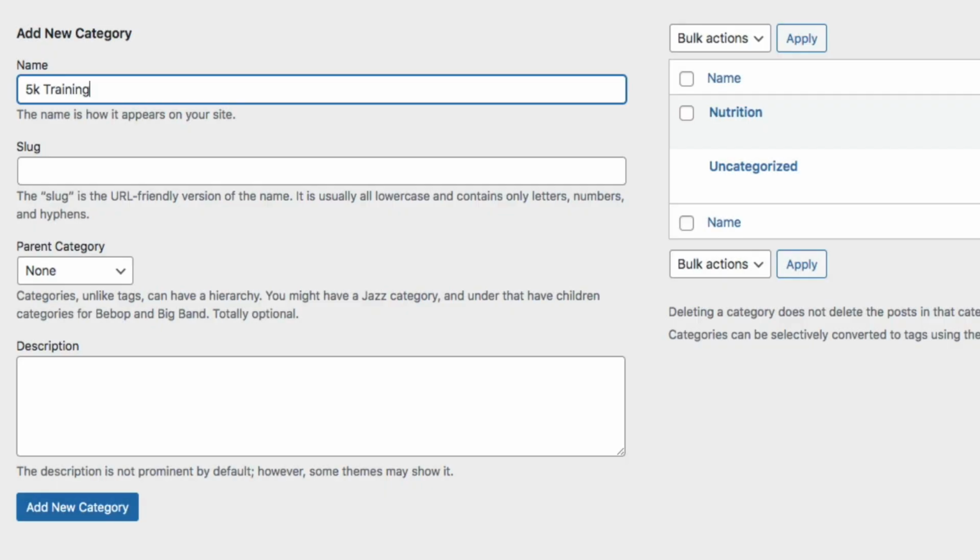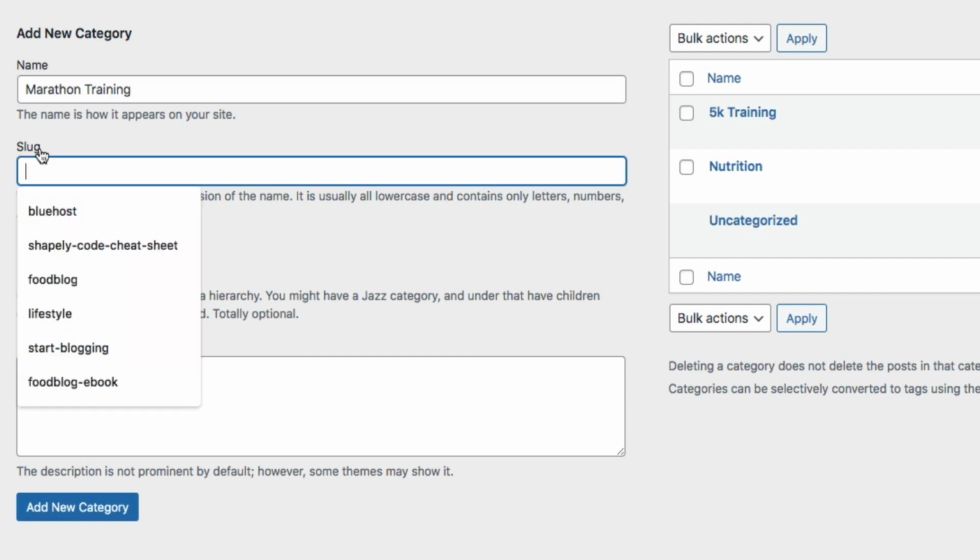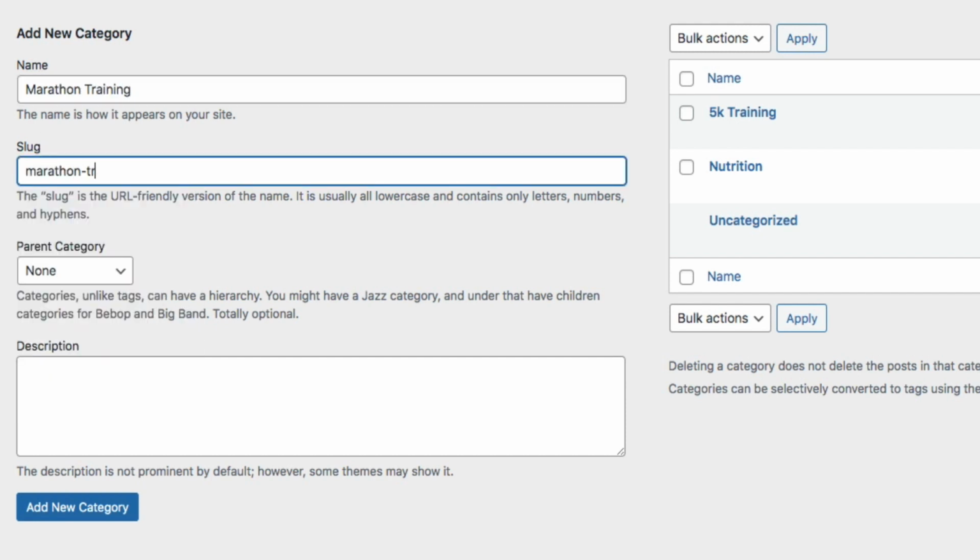Then for our next category, it will be 2 words. So you'll capitalize each word for the name, but then for the slug, anytime the category is 2 words, you'll want to use all lowercase letters and put a dash in between each word. So again, the marathon training slug will be all lowercase and have a dash in between each word. Then click the Add New Category button, and there we go.